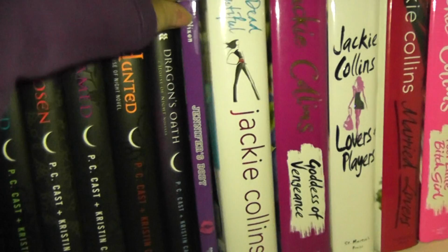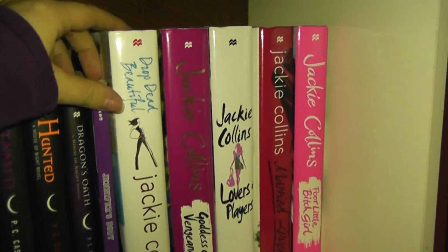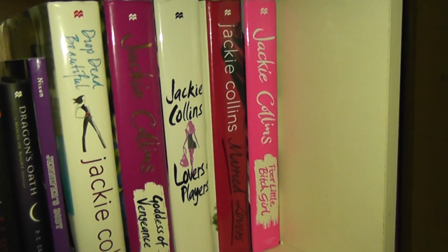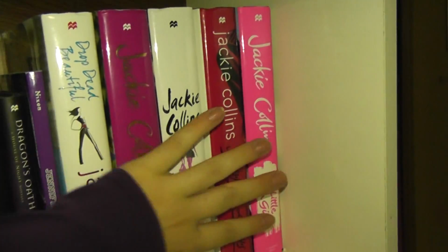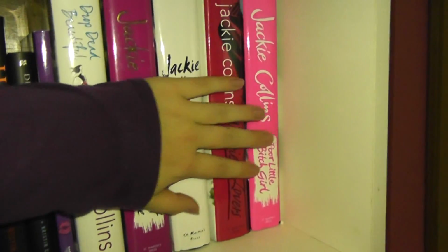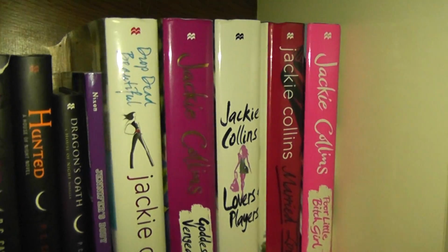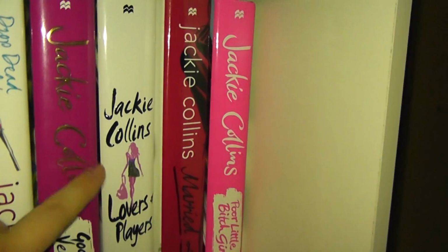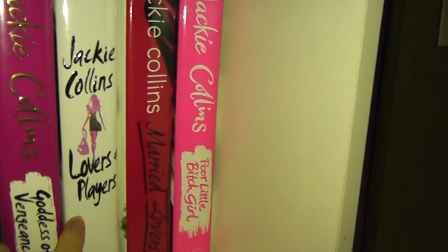Jennifer's Body, which is a remake of the book. Then I have 5 books by Jackie Collins, which looks like a great author, although I have not read any of her books, considering their size. Like, look, this is the size of my hand, and these are these books. Huge! I have Drop Dead Beautiful, Goddess of Vengeance, which is a really pretty color, Jackie Collins' Lovers and Players, Married Lovers, and Poor Little Bitch Girl, excuse my language. This one is so bright, it looks awesome on my shelf.